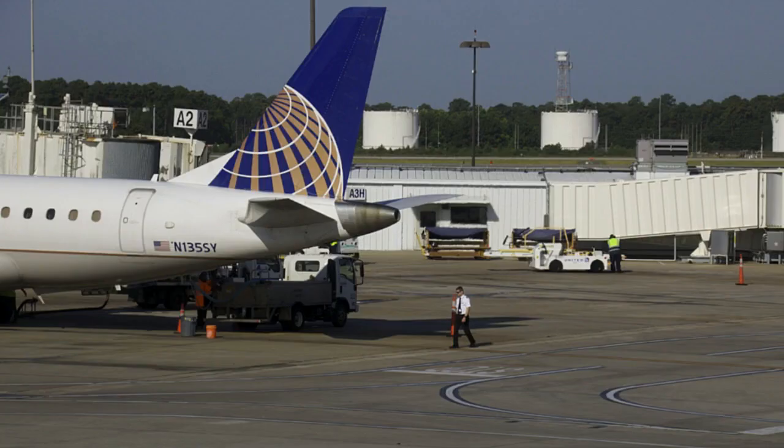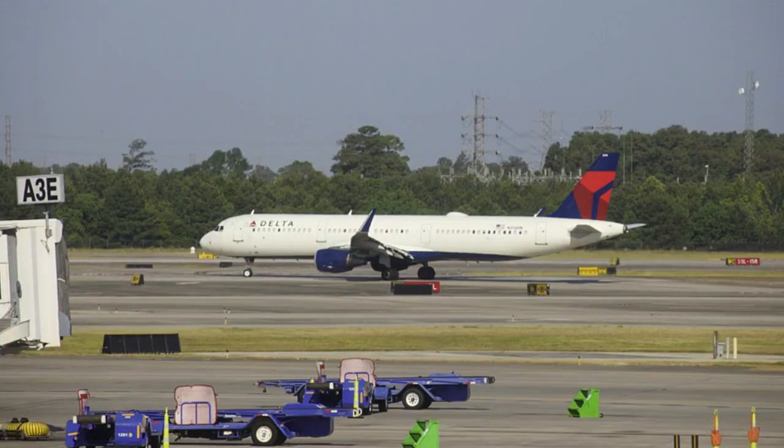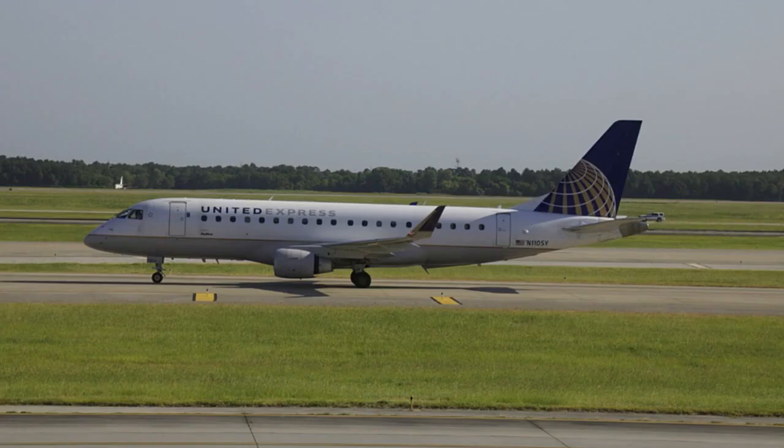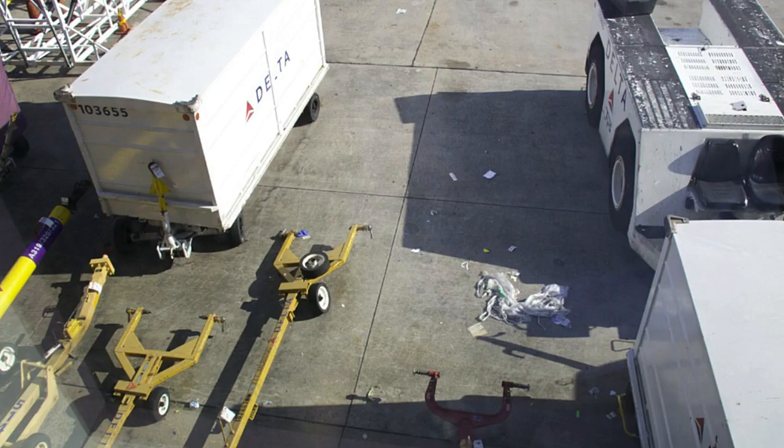Delta Airbus A321 taxiing out, and like I said, there's the first officer, as you guys saw in the video previously. Really nice. And there's the Delta 321, like I said, taking it out there. Another SkyWest 175 making it in here. There are quite a few, but I don't think they actually have a crew base out of here. I think they're simply just doing turns out of here. So pretty cool. You get to see that.